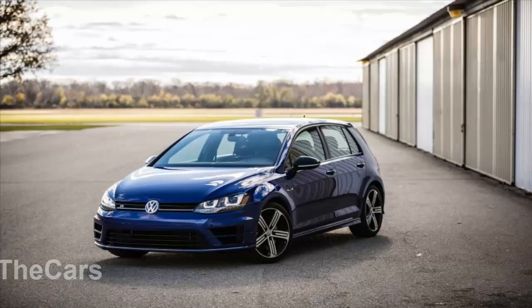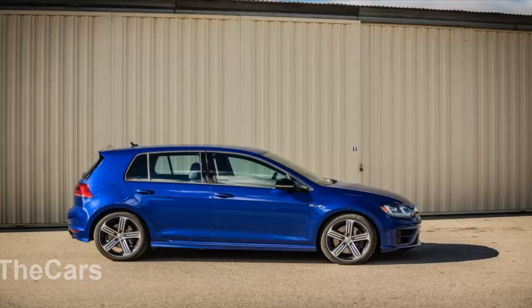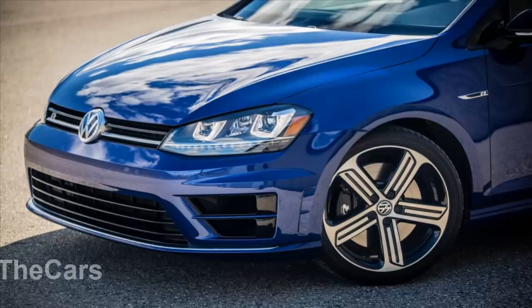Like its stablemates, the R's hatchback body provides practicality and versatility, just as this line of cars has delivered since its 1974 debut. But performance is the key here, and this Golf raises its quickness and athletic competence to an all-time high. What's new? Introduced in 2015, the newest Golf R rolls into 2017 with a few changes.